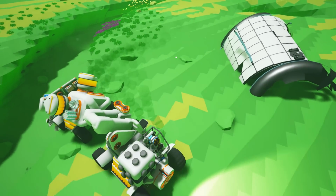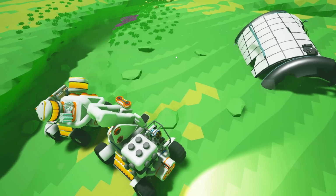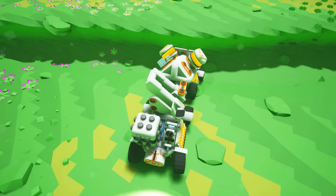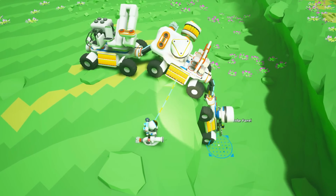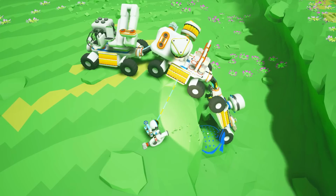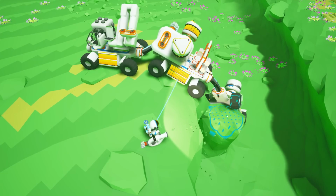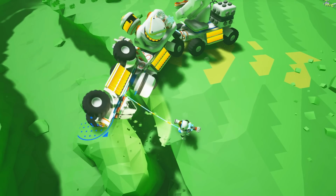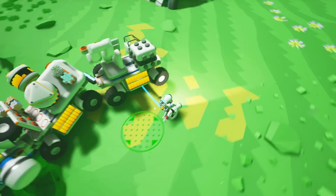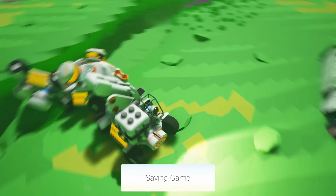Oh, don't fall off, guys. Don't fall off. Oh, no. Oh, no. That's not good, is it? I'm gonna hop out here. I'm gonna try to pull that back up. It's not working very well, is it? That works, I guess. Let's get this out of the hole.